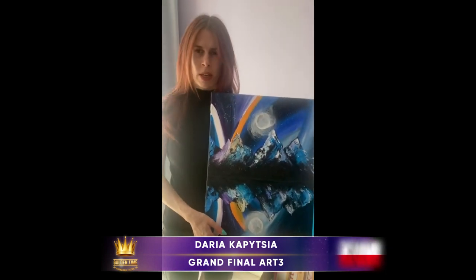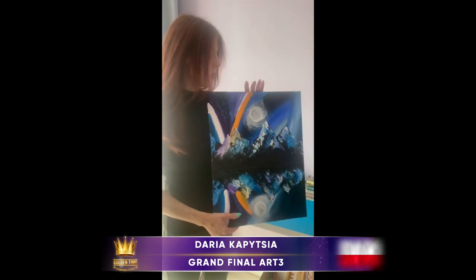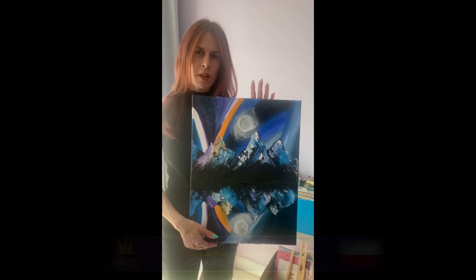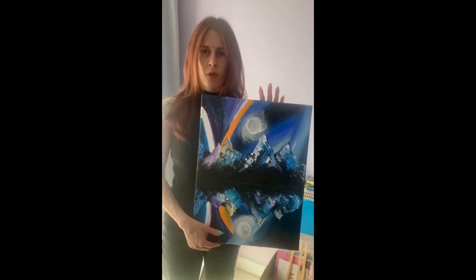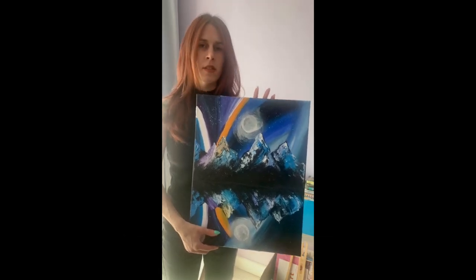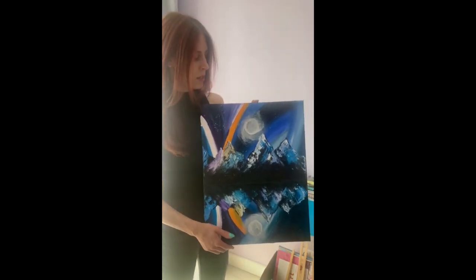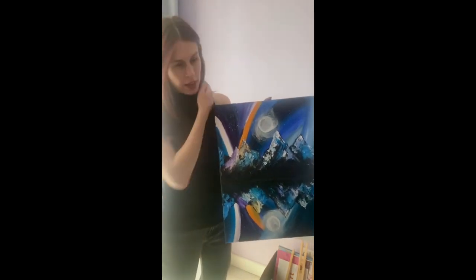It's an acrylic painting, and in this one I wanted to combine my two different styles: my abstract style of painting and my love for landscape painting. So an abstract element of this art is the sky, obviously.